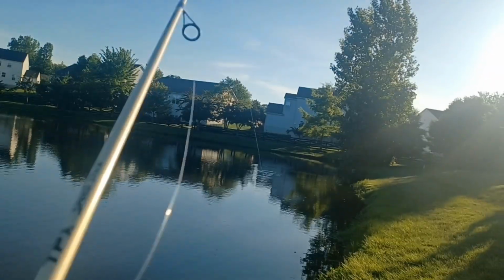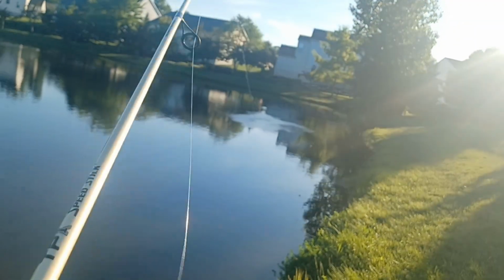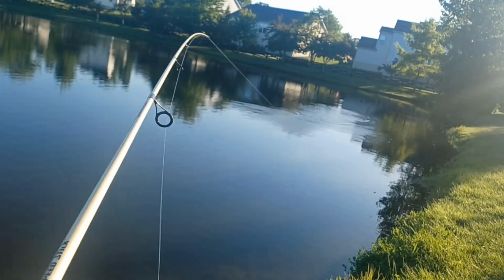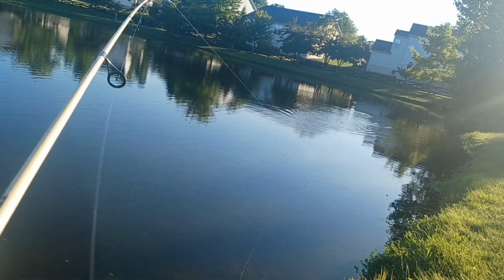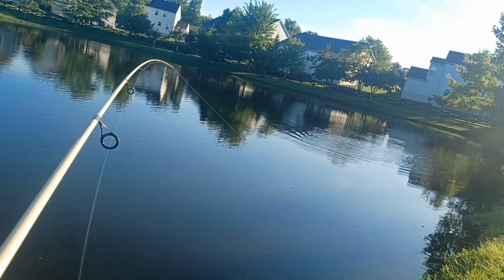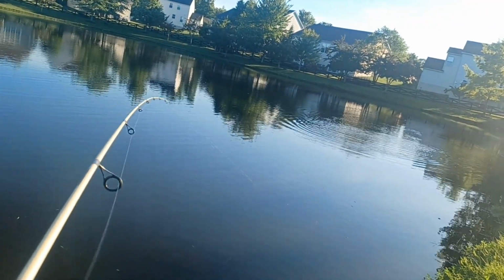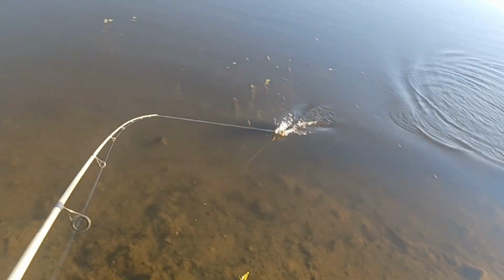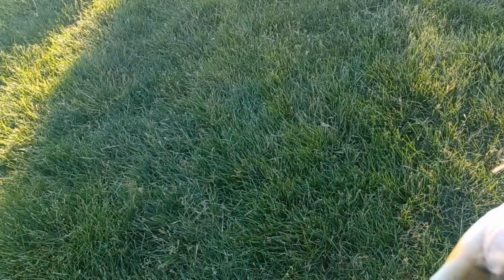Oh, I got one. Nice. Stay on, buddy. If I land him, I think this is bass number 11. And this will be the 4th one on top water. Nice. He's not huge. This one's not that big. He's maybe 11 inches, but I'm going to go with like 10 and a half probably.